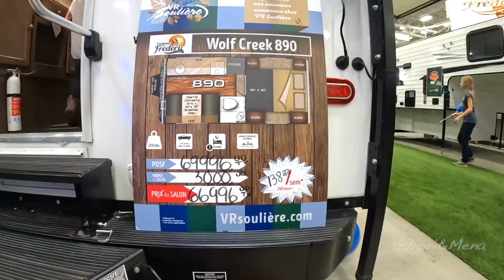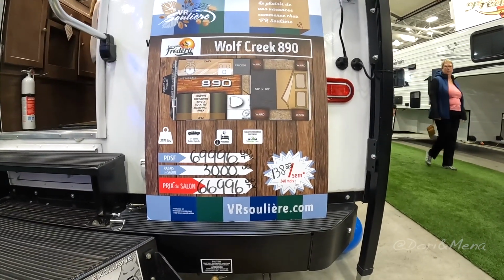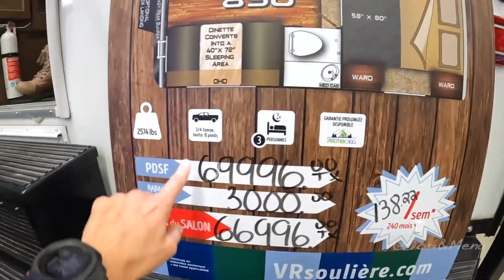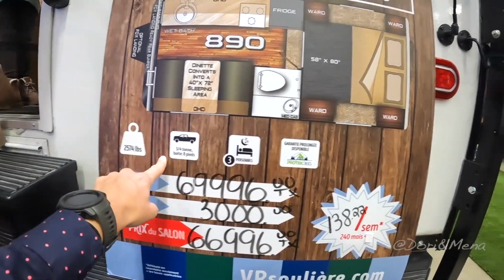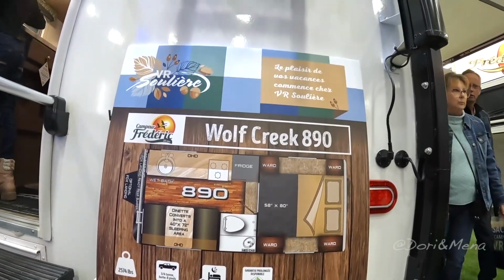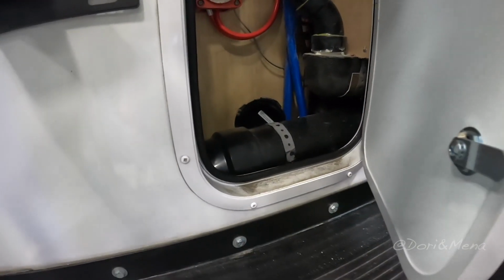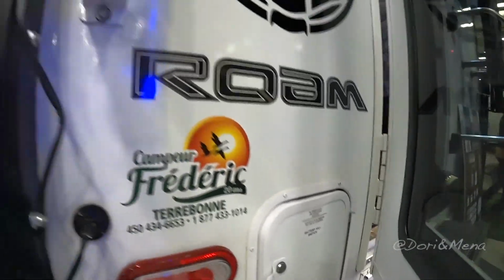Lovely ladder. It's Canadian dollars, folks, so way more affordable if you have US dollars, especially now. And it sleeps 3 people. You need a 3/4 ton truck, 2,574 pounds. And this is your basic layout, but we're gonna get a nice close-up look at that. Your battery kill switch is over here, and some pipes, plumbing and appliance accessories.